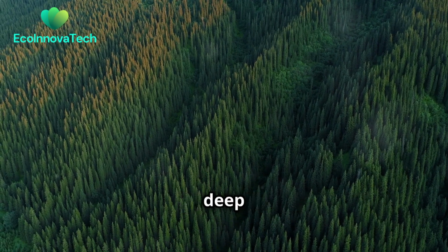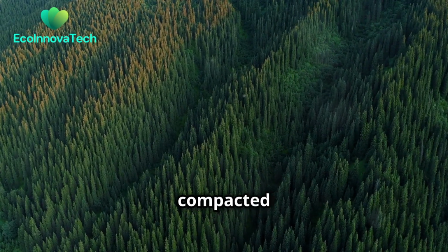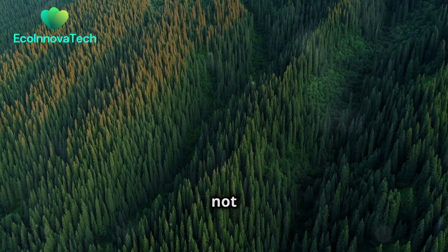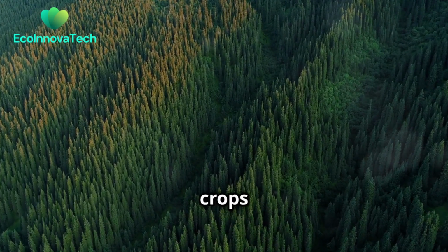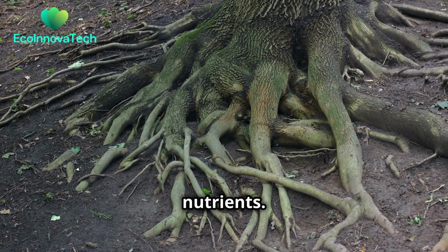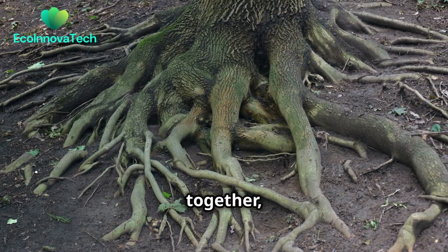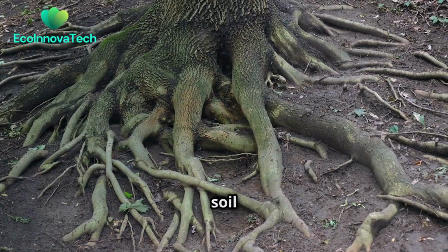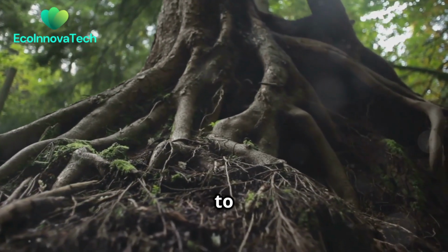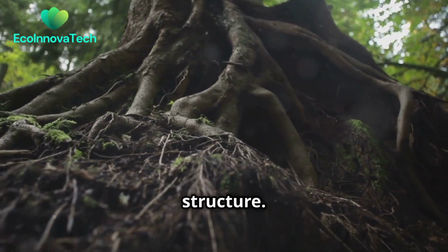Their roots penetrate deep into the soil, breaking up compacted layers and allowing water and nutrients to reach deeper levels. This not only benefits the trees, but also the crops and plants growing around them. Their roots prevent erosion and add nutrients. By holding the soil together, tree roots reduce the risk of landslides and soil erosion, especially on slopes. They also contribute organic matter to the soil, enhancing its fertility and structure.